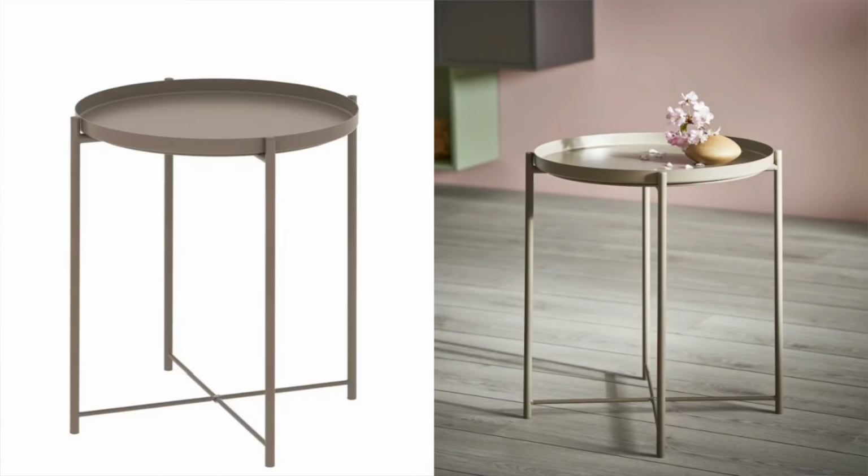All right, this tray table has always been a favorite of mine. They actually came out with another color. It's this gray beige. I love this. This piece is amazing. You can use it so many different ways. I've talked about it before.